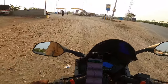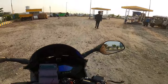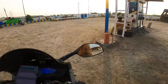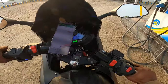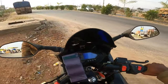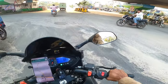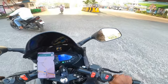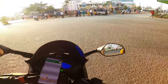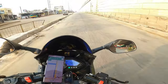Drinks break. Getting back. We are in Bhutpur, it's 8 now, should take right. We need to stay on this highway up to Kurnool, so straight 105 up to Kurnool.